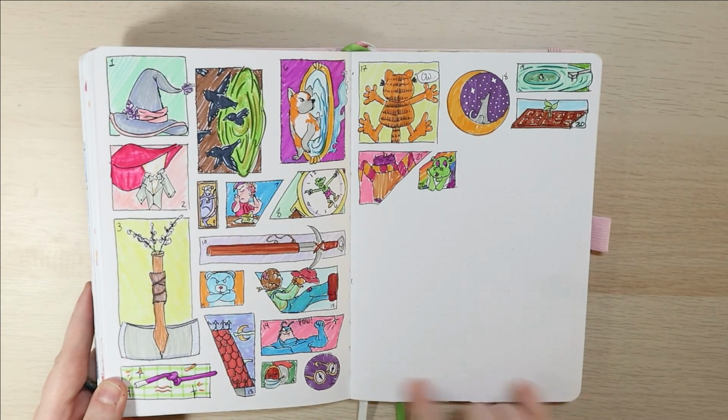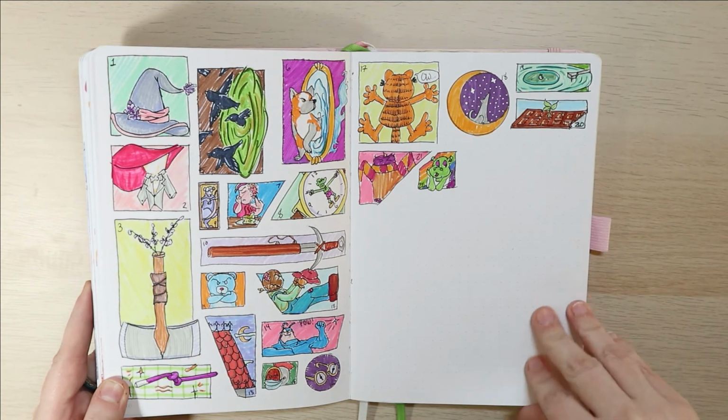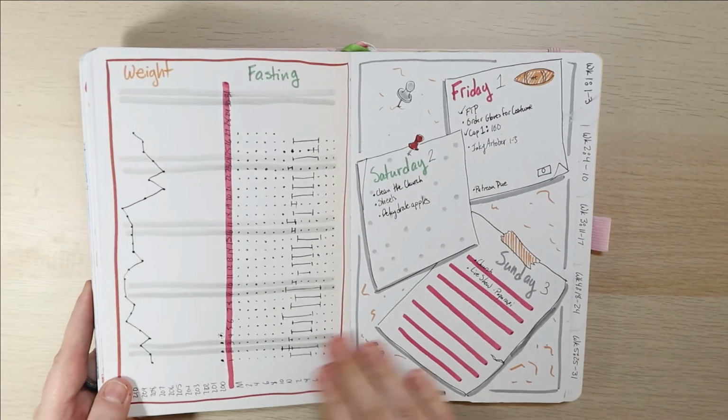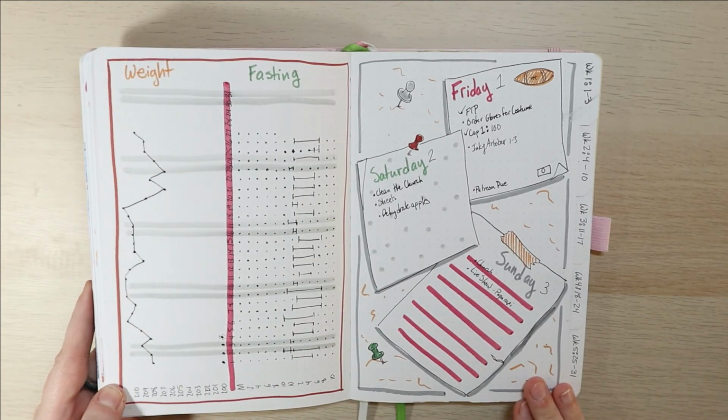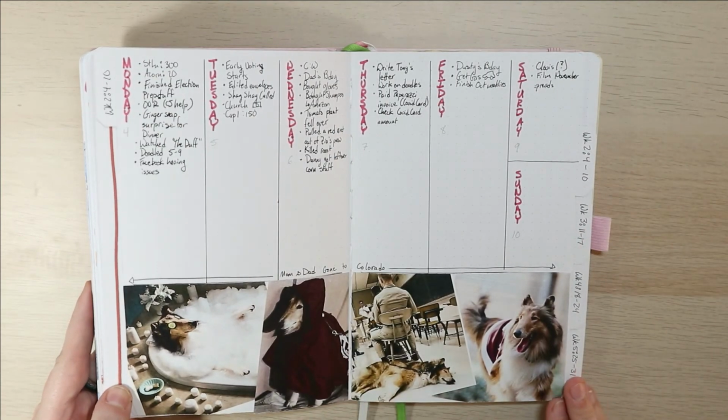I also had tried to do the doodle Inktober, but again, life. I got busy with work, and it just didn't work out. I didn't get to finish. No, it's not an excuse. It's just a statement. I just didn't get to finish.